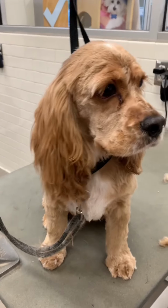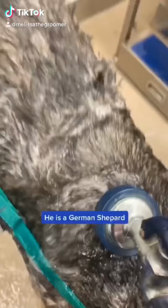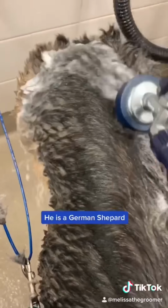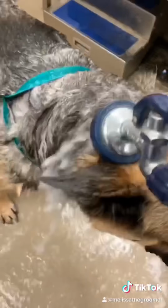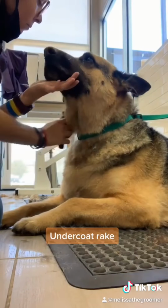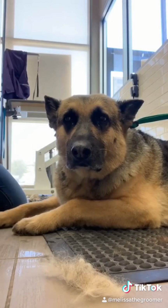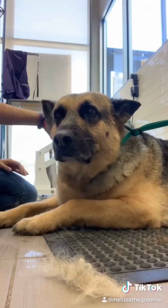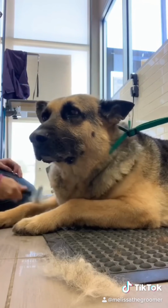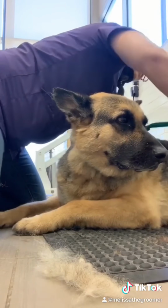Good boy, Bruno. This is Mauser. He's an old man German Shepherd, and I'm soaking him in a de-shed shampoo and making sure to rinse it out completely before I start brushing him with an undercoat rake. Undercoat rakes are awesome for double-coated dogs because they target the undercoat. And when you get all the undercoat out, the air is able to circulate to the dog's skin, so they can regulate their temperature and stay cool.